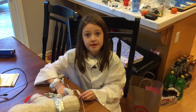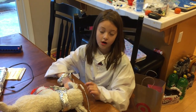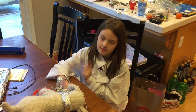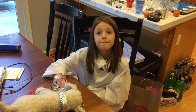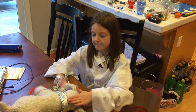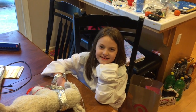What I did was I connected one cable to my wrist and one cable to her collar. If I touch her head, there would be a sound on the computer if she's conductive. But if she's not conductive, there will be no sound and no reaction. She's not conductive.